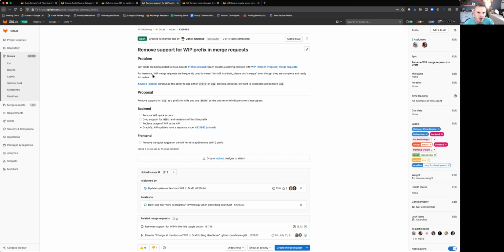The other one I want to talk about is a reminder that we're removing support for WIP prefixes in merge requests to signal that the merge request is not ready to be merged. We switched over to the term draft, which has been in the application for quite a while now. And so draft will be the only supported term moving forward for merge requests.